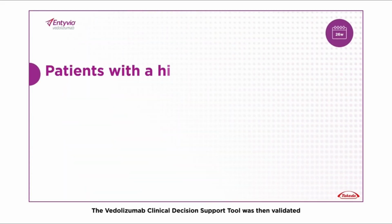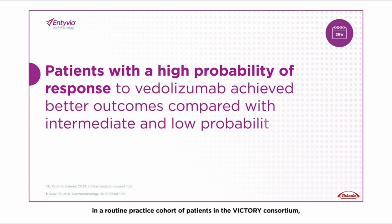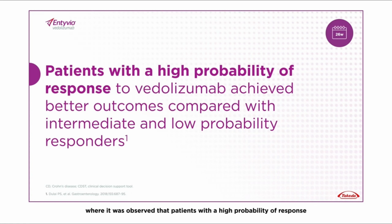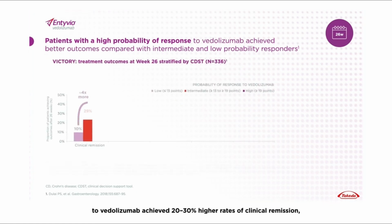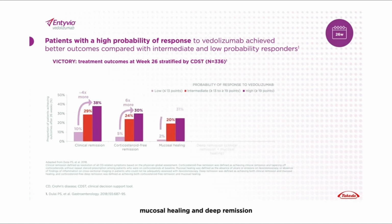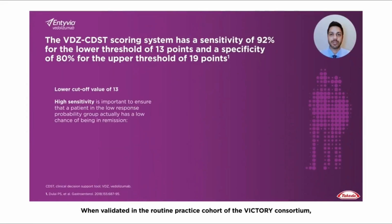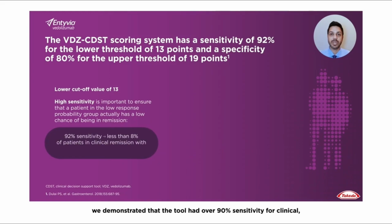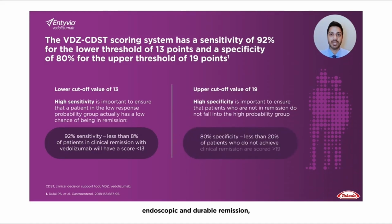The vedolizumab clinical decision support tool was then validated in a routine practice cohort of patients in the Victory Consortium, where it was observed that patients with a high probability of response to vedolizumab achieved 20 to 30% higher rates of clinical remission, steroid-free remission, mucosal healing, and deep remission, as well as steroid-free deep remission. When validated in the routine practice cohort of the Victory Consortium, we demonstrated that the tool had over 90% sensitivity for clinical, endoscopic, and durable remission, and over 80% specificity for these outcomes.